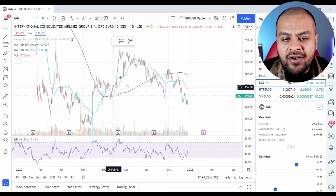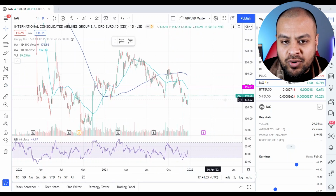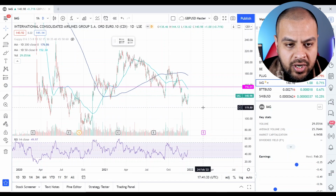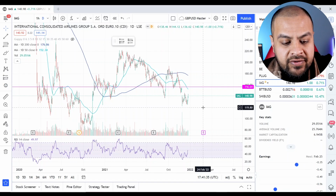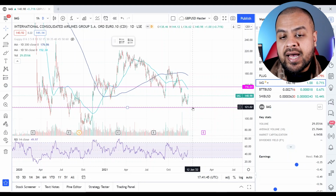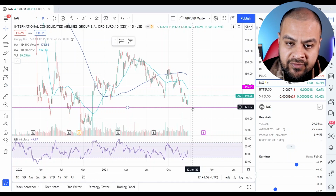And you can see the graph is quite hard to make sense of because it's been a bit all over the place due to the pandemic. I personally think there could potentially be another drop, okay, around this level here. The reason I say that is because I personally think the UK has a very high chance of going into another lockdown around January time. So if that happens, this will take another battering.